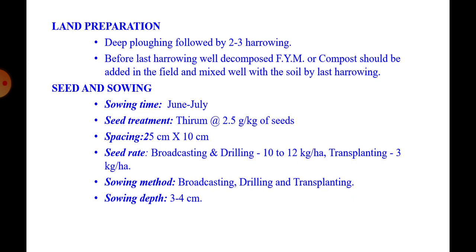Now, field preparation or land preparation. After harvesting of previous crop, the land should be deep plowed. After onset of monsoon, carry out 2 to 3 crisscross harrowings. And before last harrowing, as usual, the required quantity of FYM should be applied for thorough mixing in the soil.